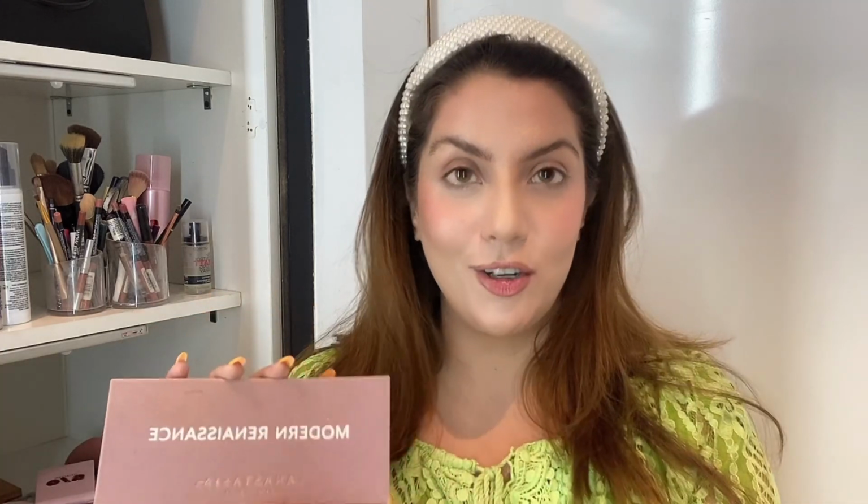Now my eyes are very simple. I literally have 2 or 3 palettes. One of my most favorite ones that I've actually repurchased, the only palette I have ever repurchased in my life, is this. It is the Modern Renaissance by Anastasia Beverly Hills, and I love it so much. And this is literally my, oh, it's the light reflecting. Okay, this is literally my go-to palette when it comes to everyday use. I'm gonna put the shades right here and I'm gonna highlight it so that you know exactly what I'm doing. But basically it's very simple. I use like 2 to 3 colors.